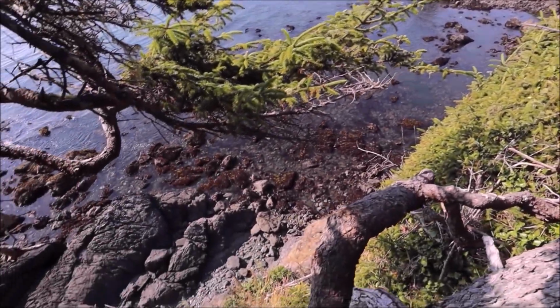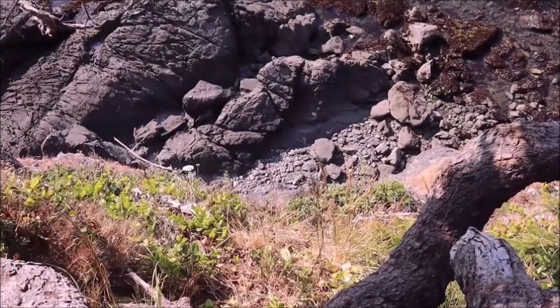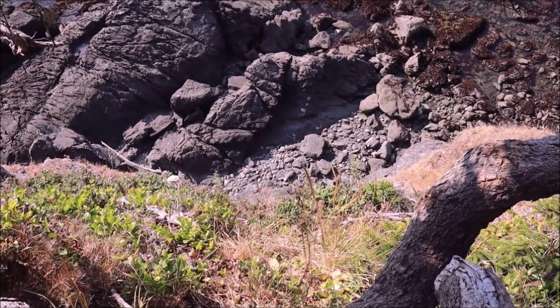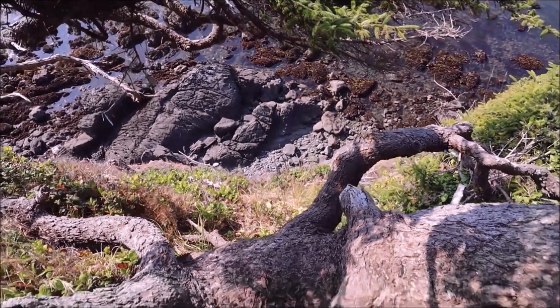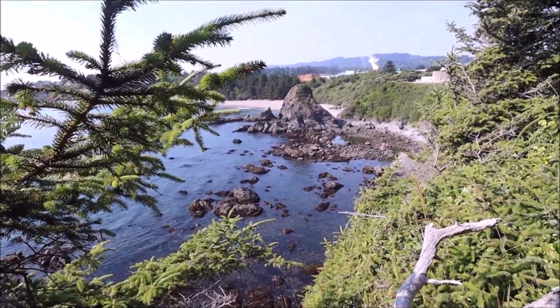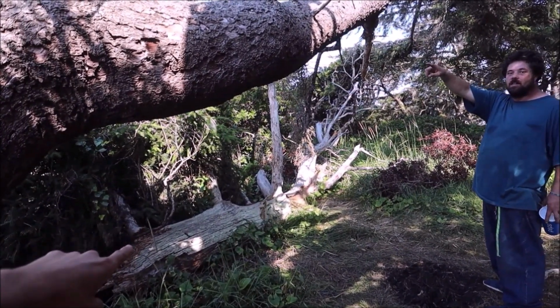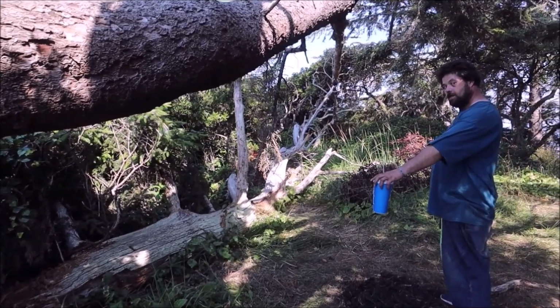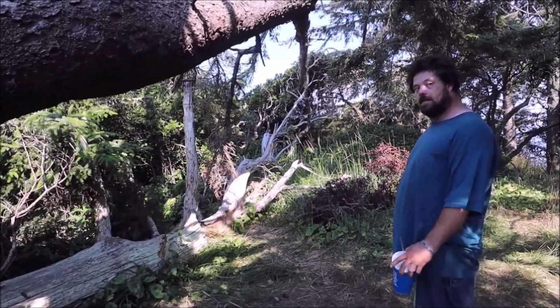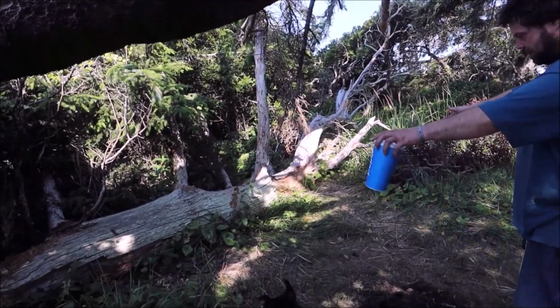And we have this drop off. Decent one. So you just said this tree one year fell almost on top of you. Yeah, my tent was right here. That's how close it was. Wow. As you can see, there's the imprint where a tent used to be right here.